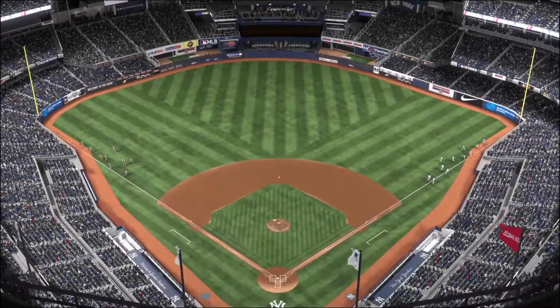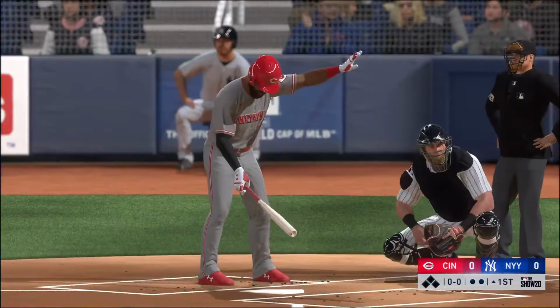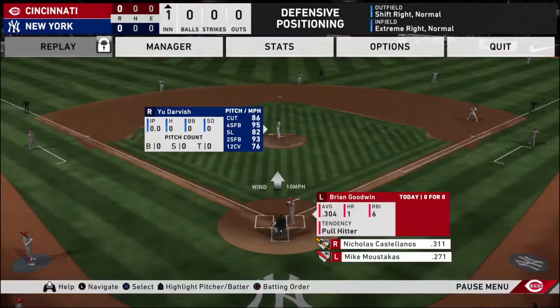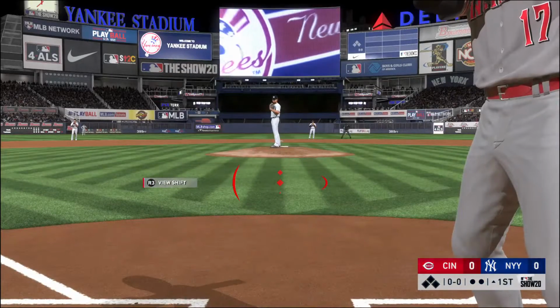We are under the lights as the show gets you ready for another edition of Major League Baseball. A good matchup here for you tonight between the Cincinnati Reds and the New York Yankees.